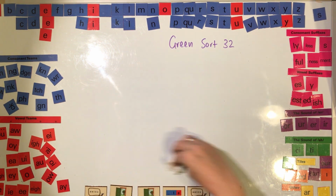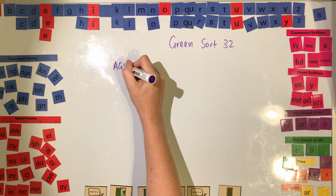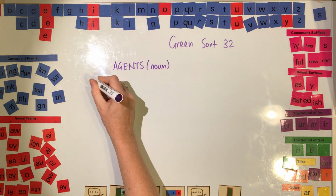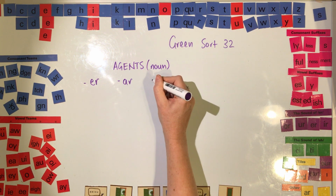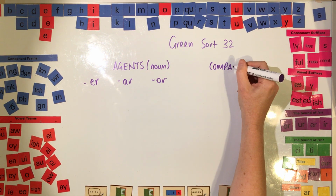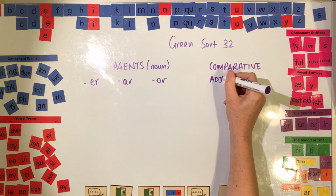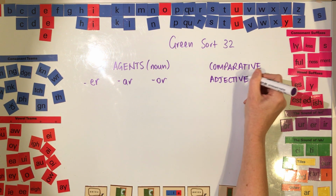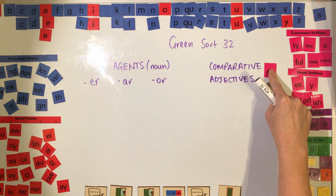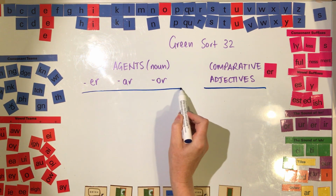Okay, so we are going to have our agents, and we're going to have noun. We're going to have our ER, AR and our OR agents. And then we've got over here our comparative. So it's like comparing adjectives. And I'm going to use this little pink sticker here to stick the ER, just so you remember. So we've got comparative adjectives and we've got our agents.